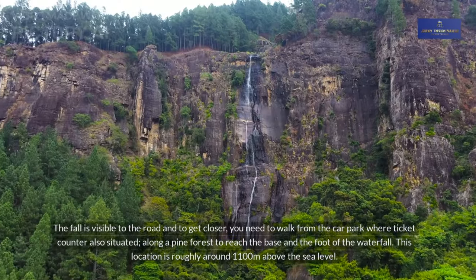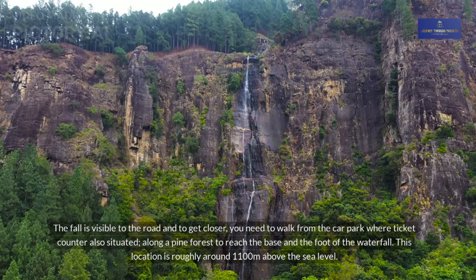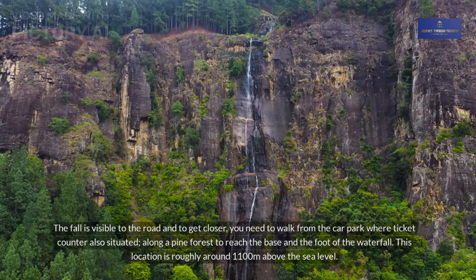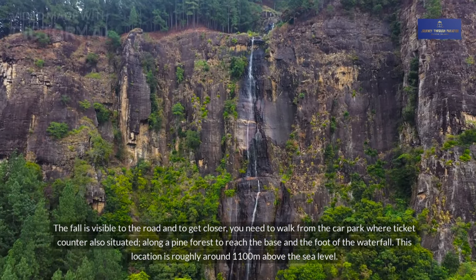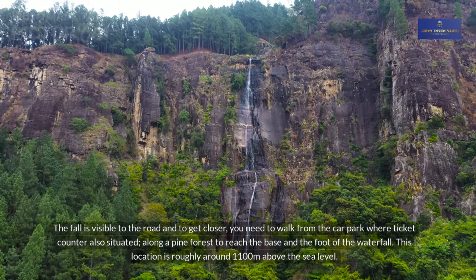The fall is visible from the road, and to get closer, you need to walk from the car park, where the ticket counter is also situated, along a pine forest to reach the base and the foot of the waterfall. This location is roughly 1,100 meters above sea level.